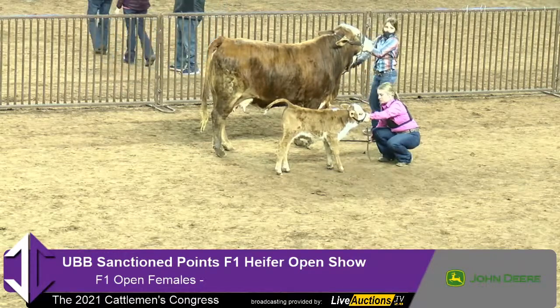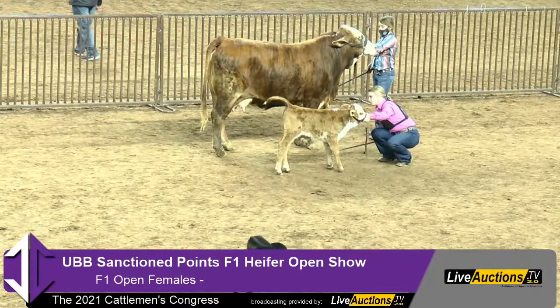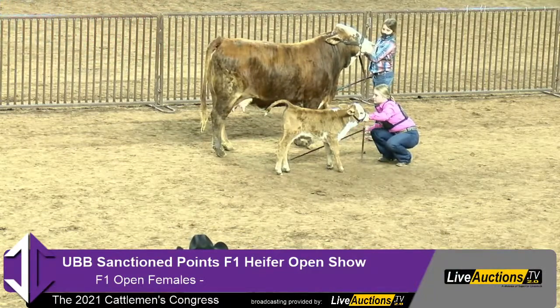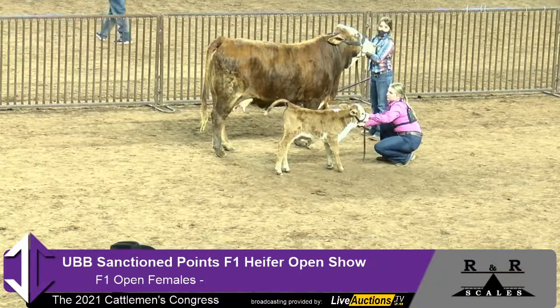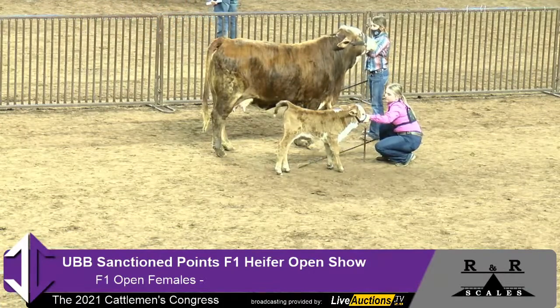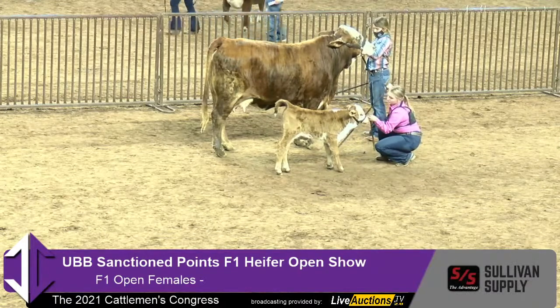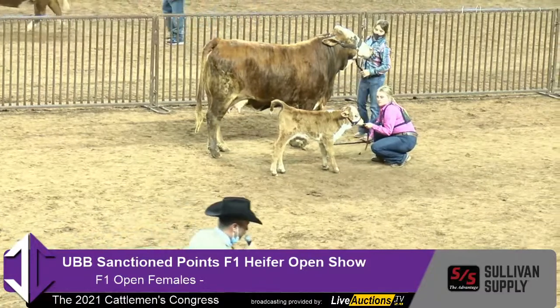Well, on the F1 side of things, we've got another nice single entry over here in a pair. She's got an early January calf at side. Another female that comes out. She's got a lot of life and development to that udder. She's got the right kind of length to her teat size out here and spacing and placement. She's one that comes out here and she's got some performance to her in terms of length of body and weight per day of age. She's really holding her own and holding her rig together out here and good in terms of her running gear. Awfully nice pair to you. Congratulations.